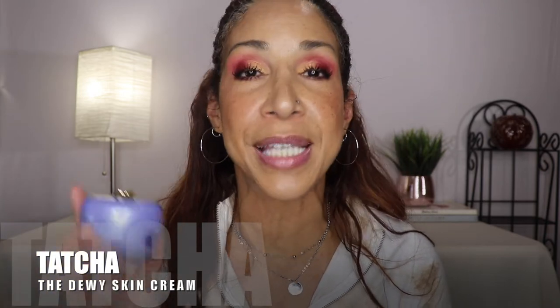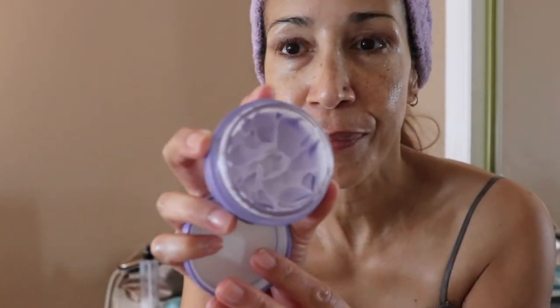The next step is moisturize. If you have watched any of my videos, you will know that my number one, the love of my life, has always been Tatcha, the dewy skin cream. This is the dream for a dry skin person. This is the perfect moisturizer. Again, this checks all the boxes. It has a luxurious, very spa-like bougie scent. It just transports me somewhere, there's something special about it.